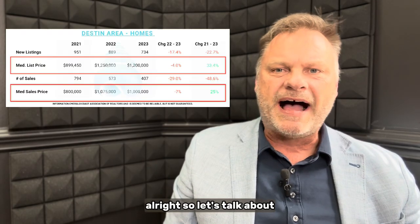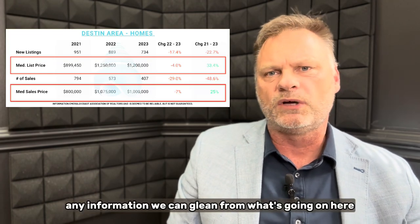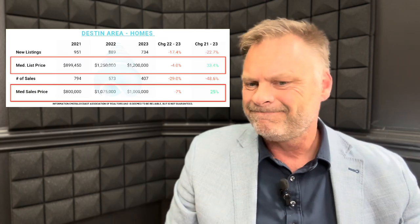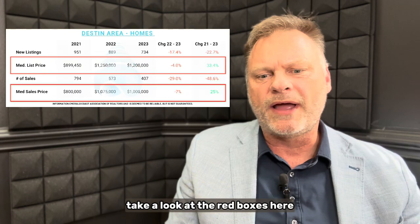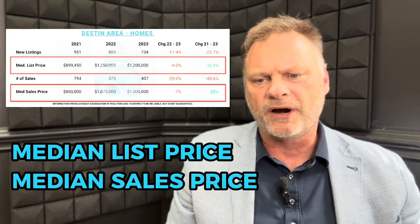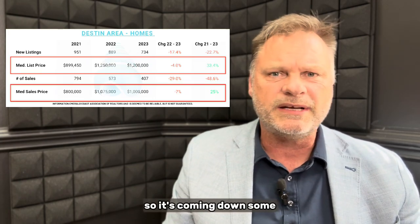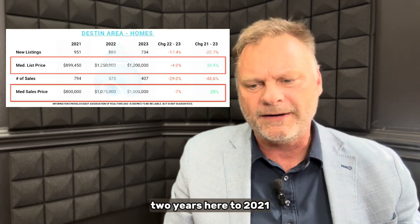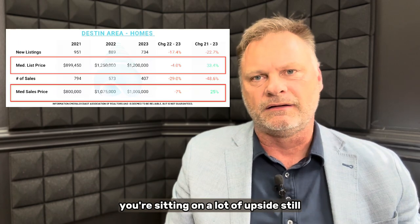All right, so let's talk about what's going on with pricing then. Is there any trend, any information we can glean from what's going on here? Let's start with Destin homes. Yeah, prices are down a little bit. It looks like they're softening a little bit in Destin. Take a look at the red boxes here. Those are the median list price and the median sales price. In Destin, you're down 7% year over year. So it's coming down some. But if you go back a year and a half, 2 years here to 2021, you're still up 25%. You're sitting on a lot of upside still, all right?